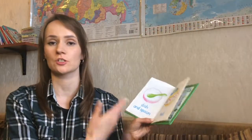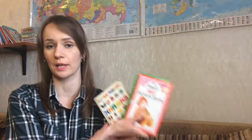By pointing to the pictures and saying the word over and over again, your child learns all these different words. And if you're raising bilingual children, it's important to have these kinds of picture books in both languages. It's very important. And it's important that you spend time reading them in both languages.